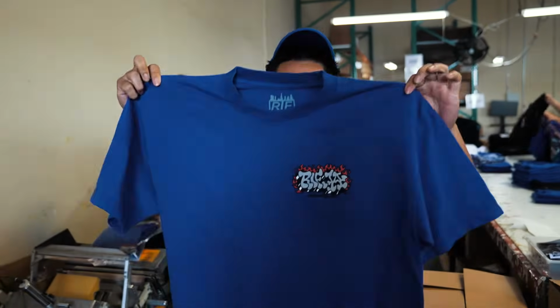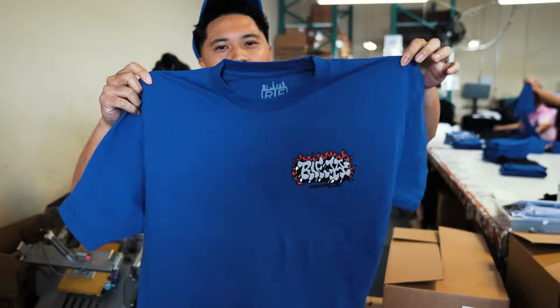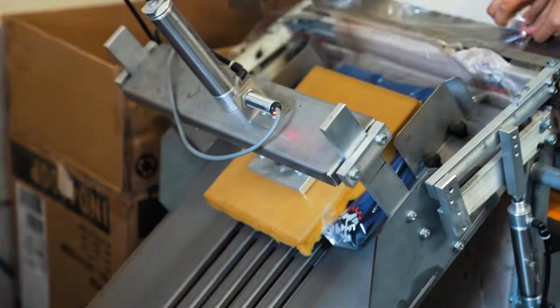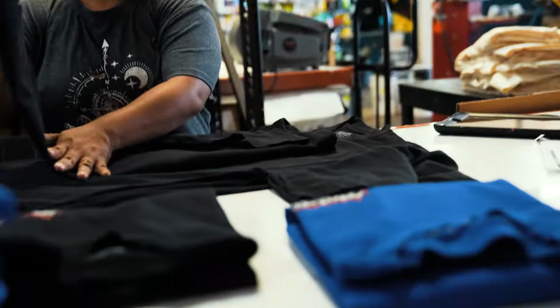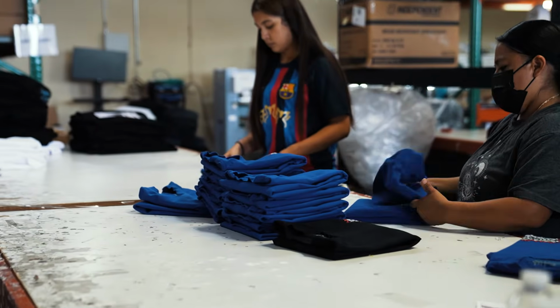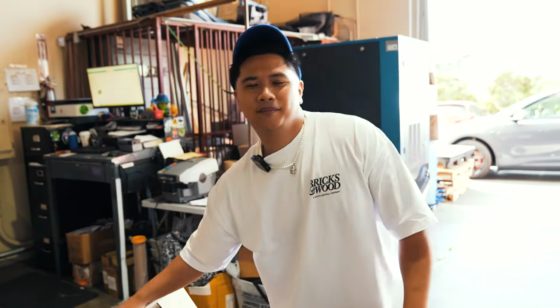Alright, so we got all the shirts printed, came out extra crispy, and now we're just in the folding and bagging process. Alright, so we got everything folded and bagged, let's go drop it off.